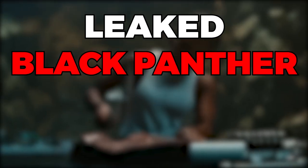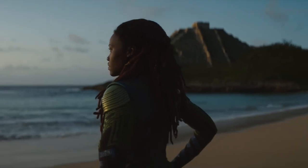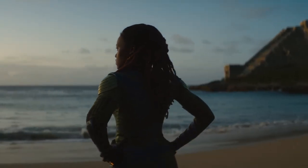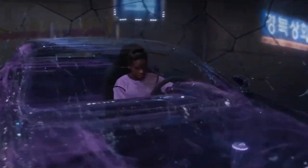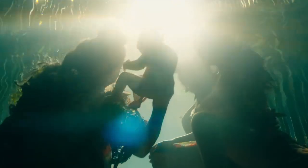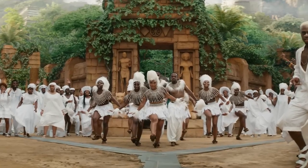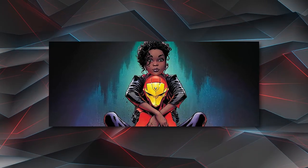First up, leaked Black Panther merchandise gives a look at the upgraded Ironheart armor. Black Panther Wakanda Forever was always going to be an emotional ride for more than one reason. Not only will the fans finally know who will receive the Black Panther mantle, but the movie will also introduce a very crucial character in the Marvel Universe. As we already got a glimpse of Dominique Thorne's Riri Williams in the Black Panther 2 teaser trailer, it seems obvious that Marvel has solid plans to throw Ironheart in the multiverse saga mix.